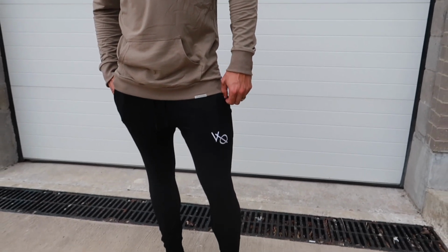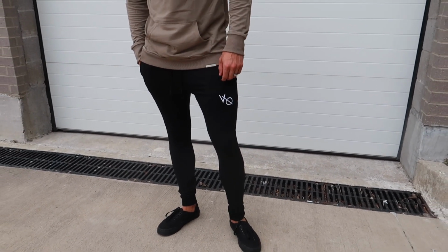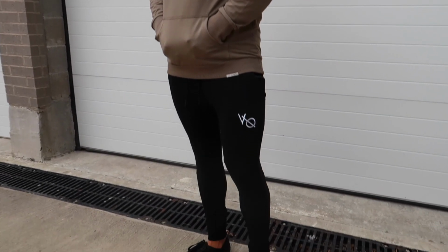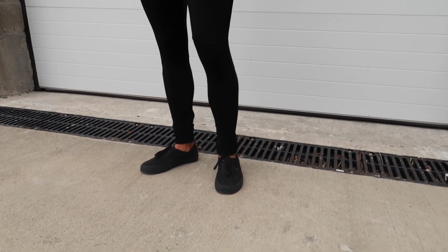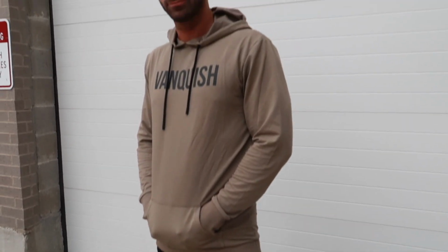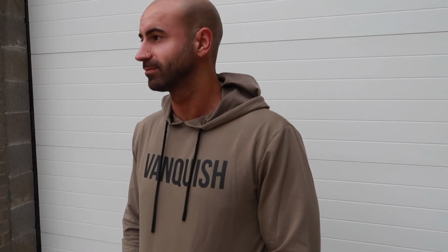I really liked how these joggers fit. I'm a stickler for having very fitted joggers, and they're also cut right at the ankle, so it shows a little bit of skin between the jogger and your shoe. I paired it with a hoodie that they had. I love the color.